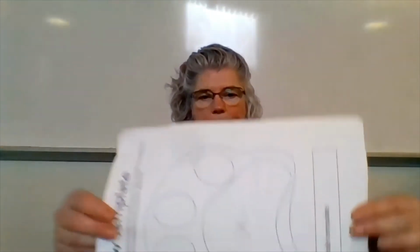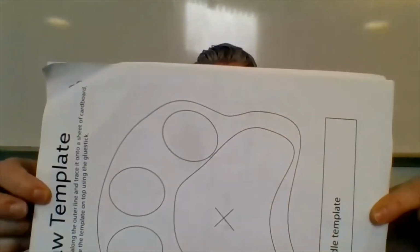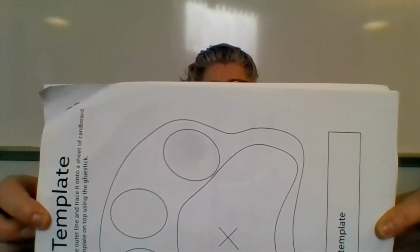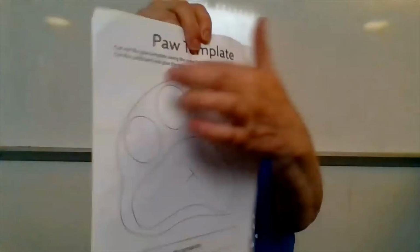So what we're going to do today is we're going to design something to remove the thorn from the paw of the lion. Now, you may want to copy this down. So you can put your piece of paper and copy this, and you can just look at it. It looks like a paw, and then there's a handle. Or you can just do like Ms.